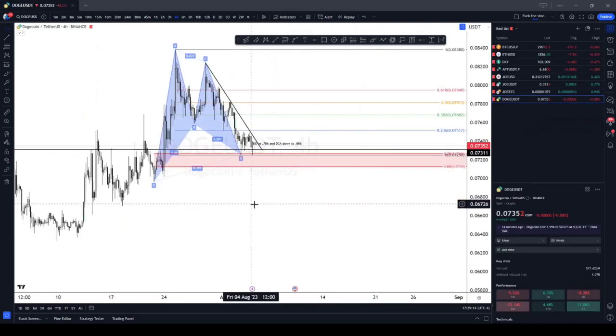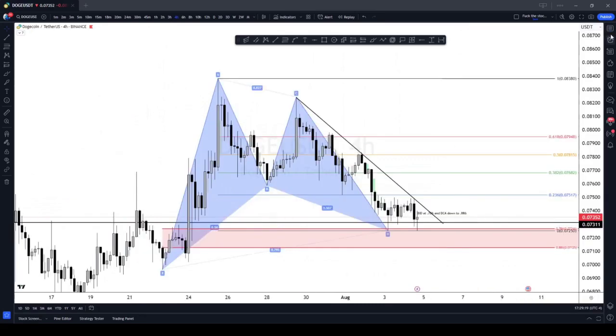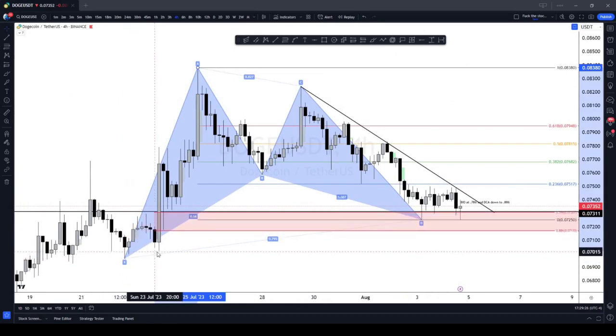And then we'll go ahead and look at DOGE. So DOGE, same thing. I'll show you the higher time frame. First we'll look at the lower time frame on this one. So we do have, sorry, this is tagged the wrong area.